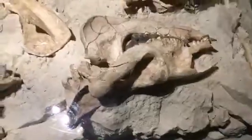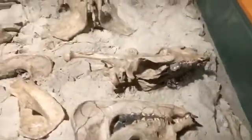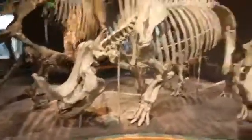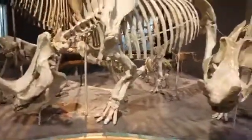Or a jaw piece. Sometimes they find a lot more. Just depends on what the situation was when the animal passed away.